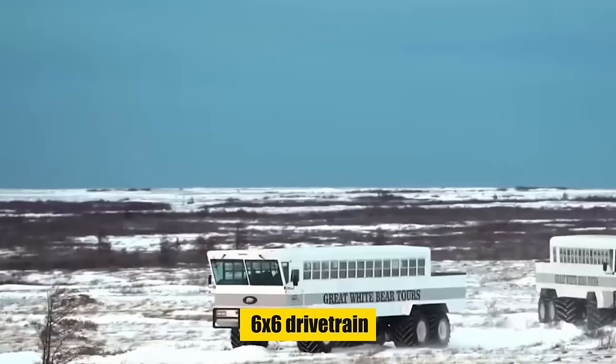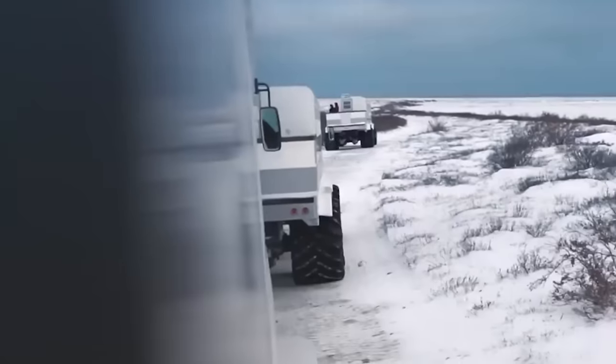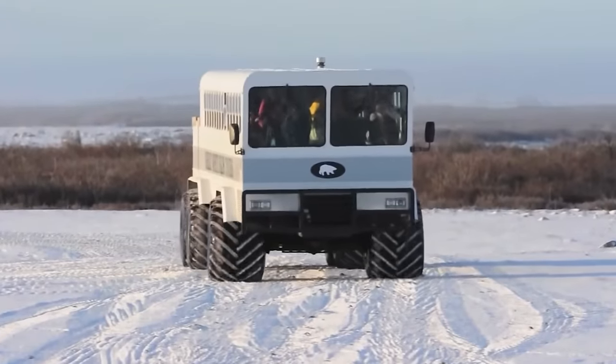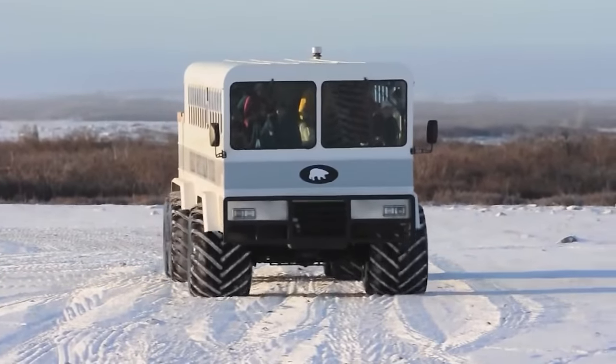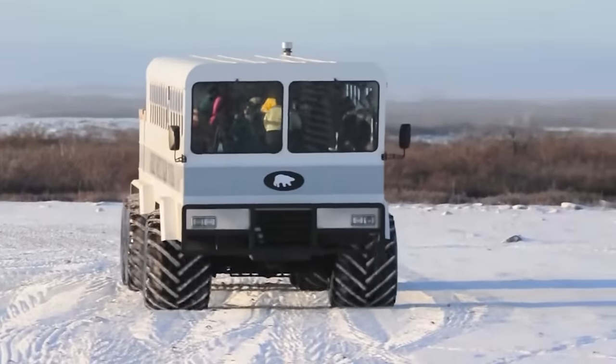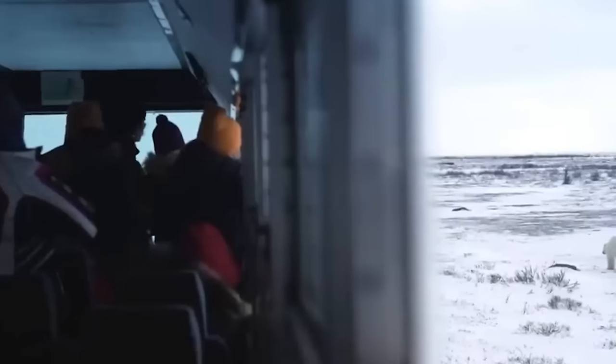With a 6x6 drivetrain powered by a robust diesel engine, these giants glide over snow and ice with remarkable ease. And those 6-foot tires? They're your assurance of smooth sailing over the most daunting frozen terrains. But the real magic lies in the details. Heated interiors keep the chill at bay, while panoramic windows offer a stunning, unobstructed view of the Arctic's raw beauty.